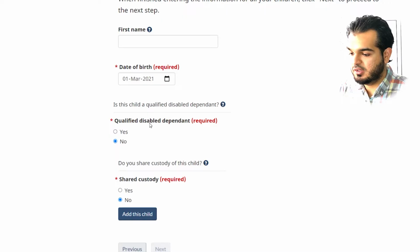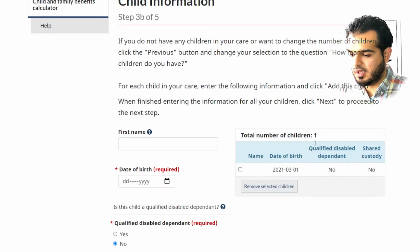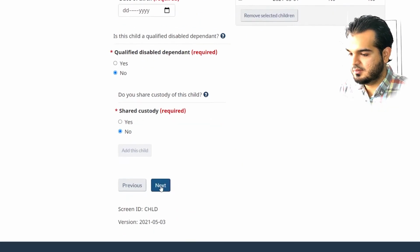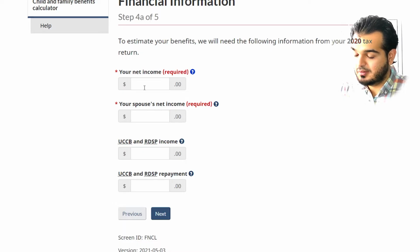Is this a qualified disabled dependent? No. Shared custody? No. Add child. There you go. Now you have 1 child added for this calculation. Hit next. Next, it'll ask you to enter information from your 2020 tax return because that's the option I selected at the very start. Here you have to enter your net income. This comes from line 23600 directly from your tax return. So in this case, I'm going to go ahead and use 50,000.